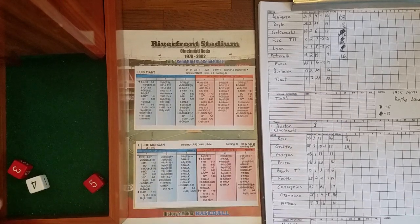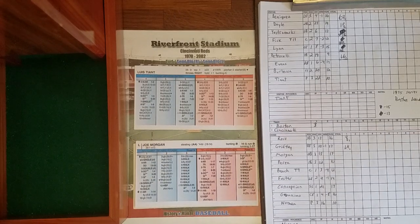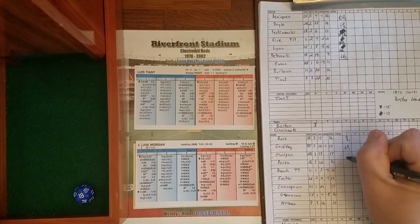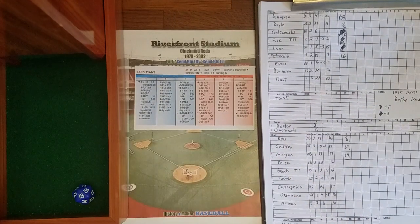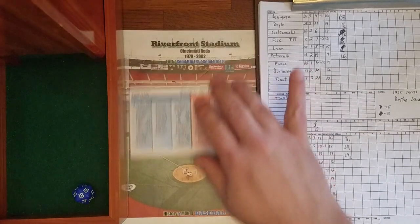4-8, and that's the same result we just had. 1-9 single, 10-20 lines out. And again, Denny Doyle makes the catch. It's a 1-2-3 inning. Down go the Big Red Machine entering the first.